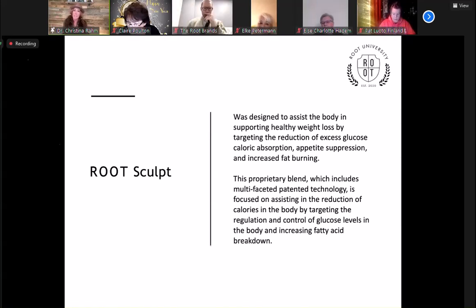This was designed to assist the body in supporting weight loss. It targets glucose, also caloric absorption, appetite suppression, increased fat burning. It's a proprietary blend. I used another patent along with my patent in this formula, so it's multifaceted. It assists with the reduction of calories and it targets regulation. It's really good for glucose levels and increases fatty acid breakdown.